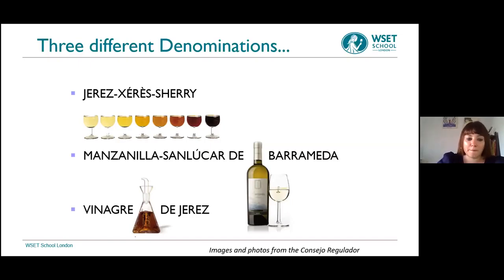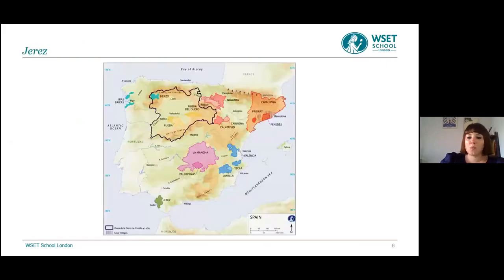So you can't make vinegar and call it Vinagre de Jerez if it's not made in that region. Manzanilla has to be made in Sanlúcar, and of course the wine being called sherry has to be made in a specific area as well. Okay, so where are we?